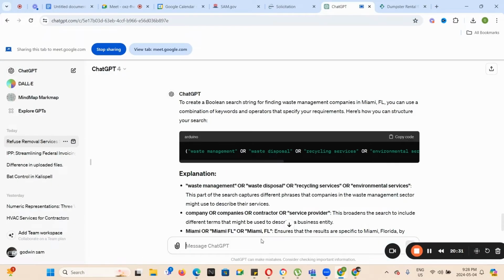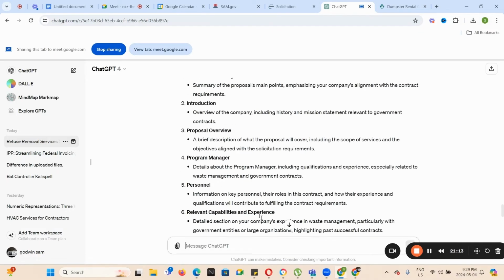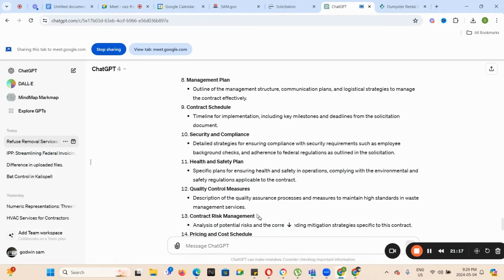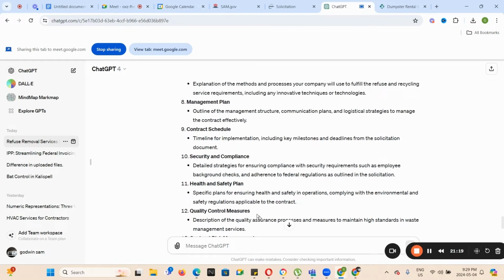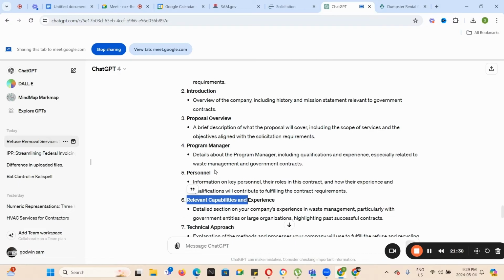Okay, so I have that prompt here. It says: modify this table of contents to suit the SOL attached, with only relevant sections needed for a complete proposal related to the attached doc. Now, in this long table of contents, there are some things that you're going to ignore. For example, we have some really good things like relevant capabilities and experience. So we have past experience here.